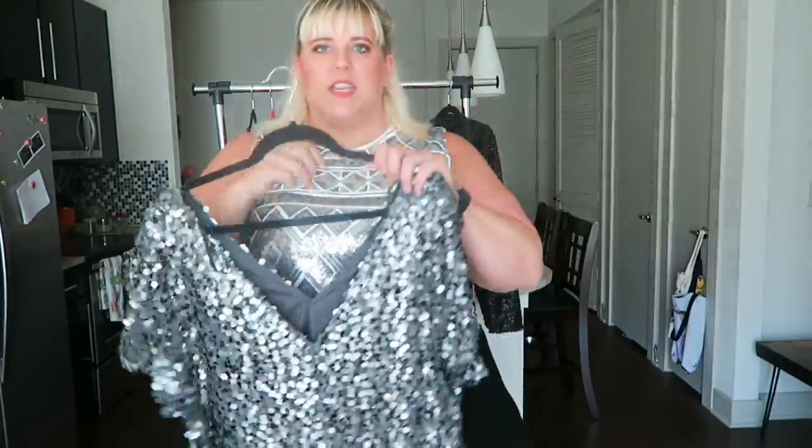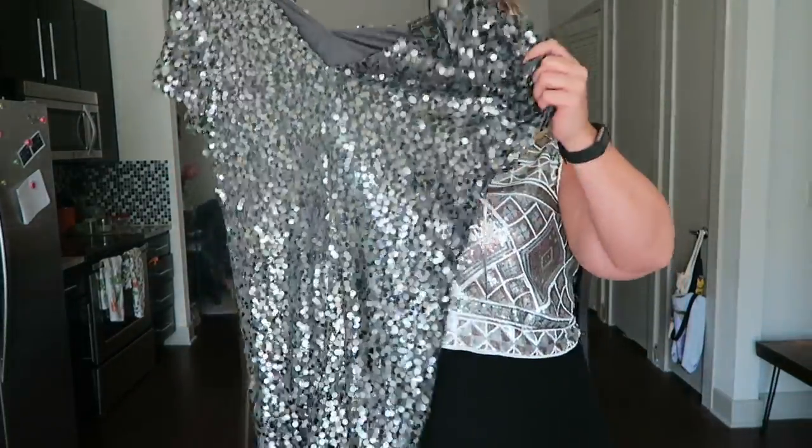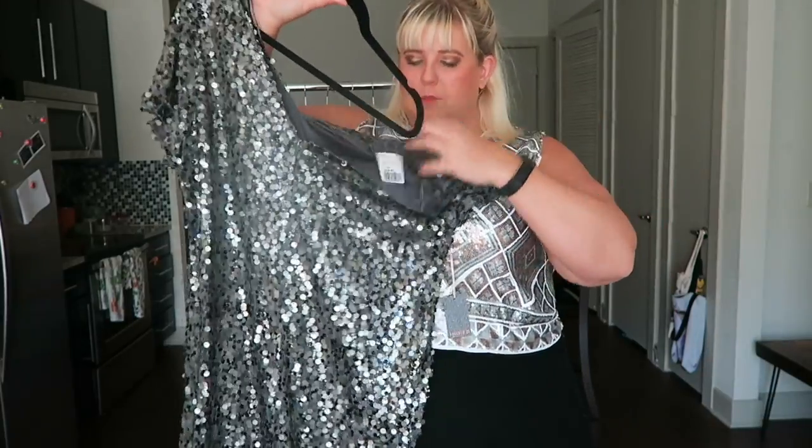So this sequined dress is real short. I'm not even gonna lie. It's from Forever 21. It's also very stretchy, but it's short. Must not move too much or butt will pop out. Warning, warning, warning. See, because I'm sober.